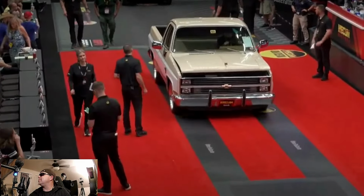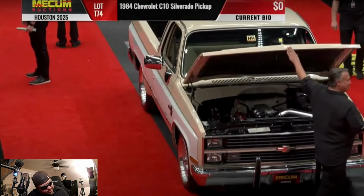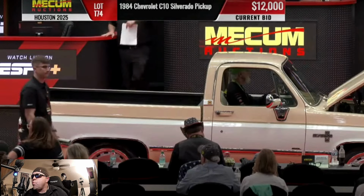15. 6 liter Holly Sniper V8, electronic fuel injection, Holly Sniper automatic. Not going to be 20,000. Somebody give $10,000, 12,000, 10, 12, 15 to bid, 17, and down 20. 20, not going to be a 20, high.